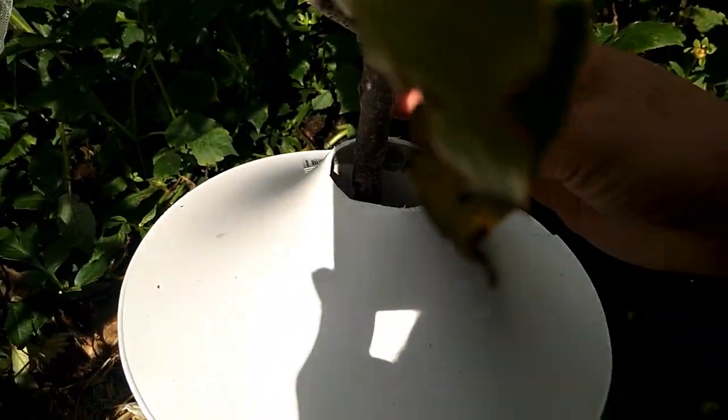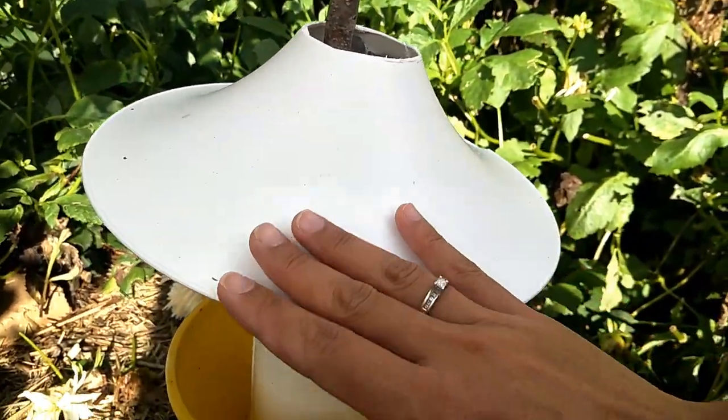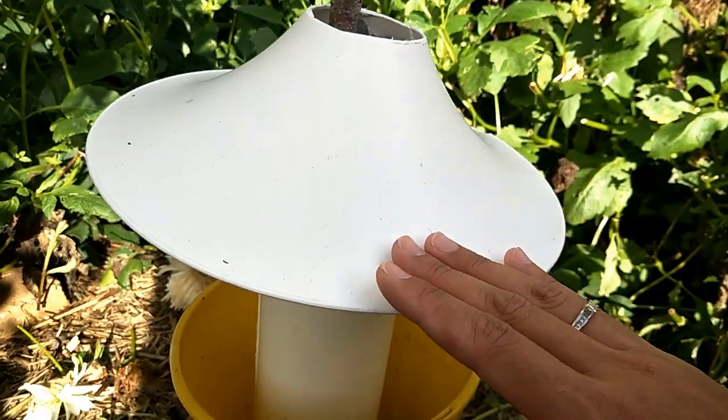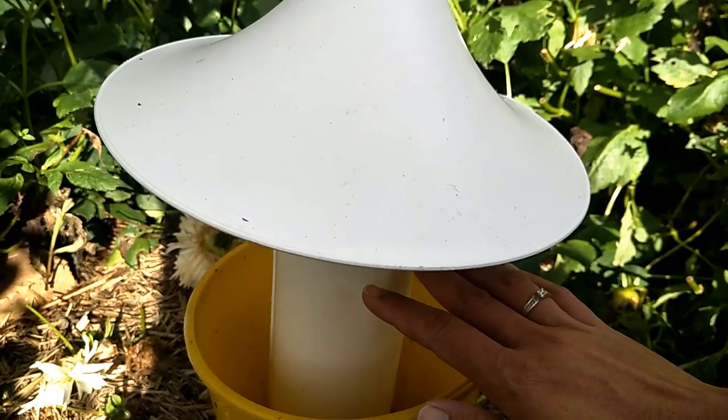So I think in the future, when the tree gets much bigger, we might have to take this thing out, and I don't think we can get any bigger. I mean, the size of the pie will have to be bigger to put around the side of the tree.